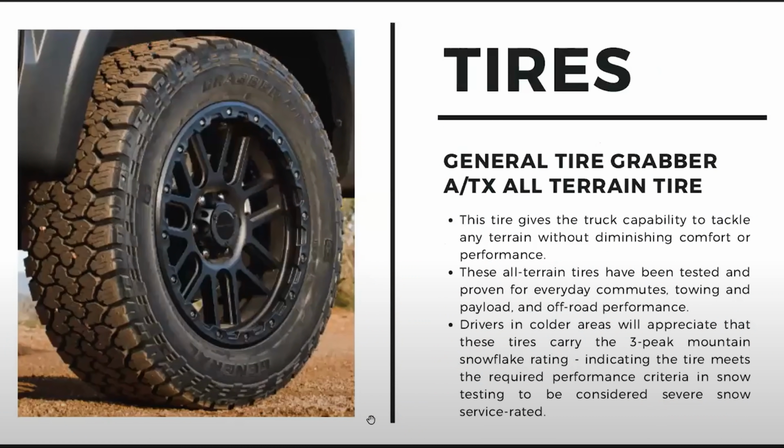They are going to stick with that general ATX. They've been running that. It's going to be a 305/55R20. It's a tire they've been running for a while. They've had a lot of good experience out of it, and it's been a very good tire, so they're going to stick with that and keep moving forward with that tire for now.